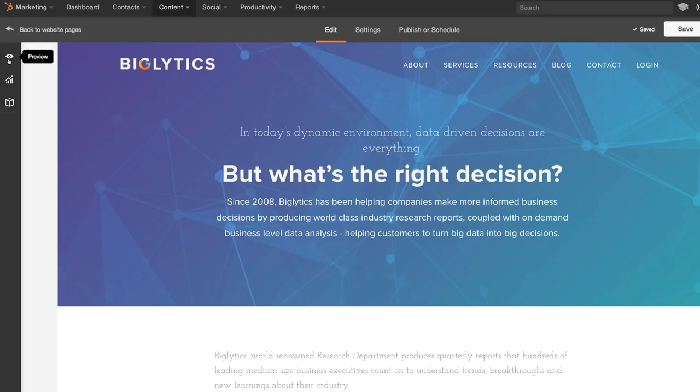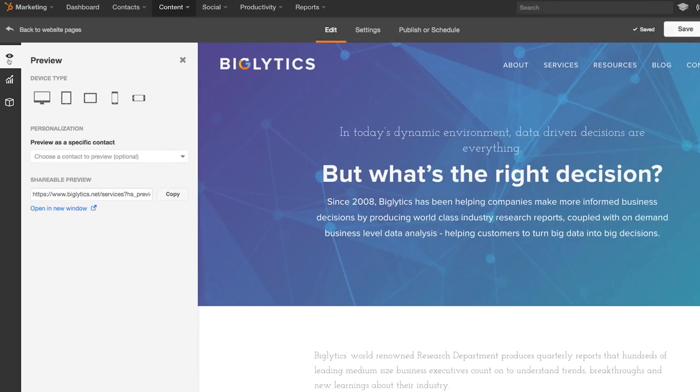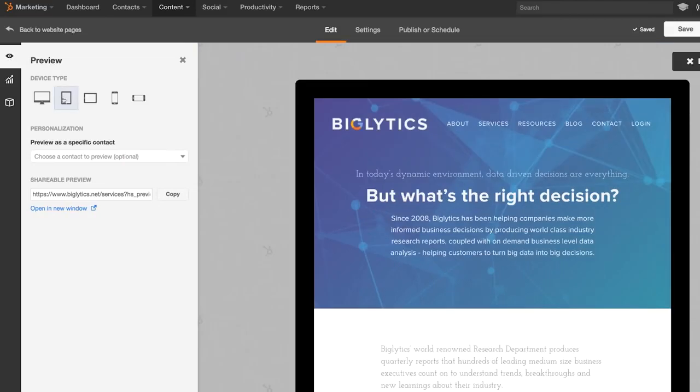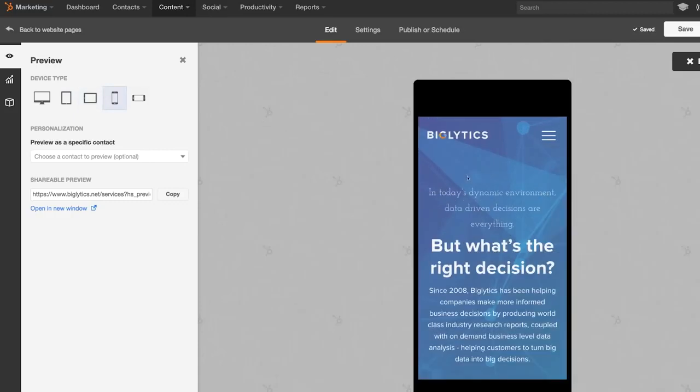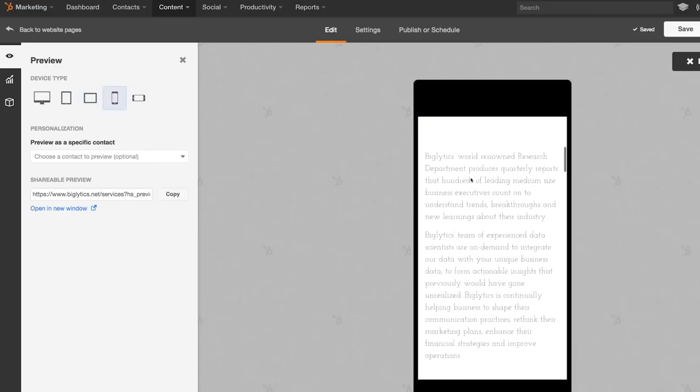Websites built in HubSpot are also modern in every way. Take viewing your website on a mobile device, for example. Every website page built on HubSpot is responsive, meaning it automatically fits to any size or type of device it's being viewed on.